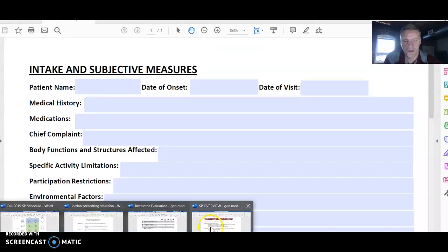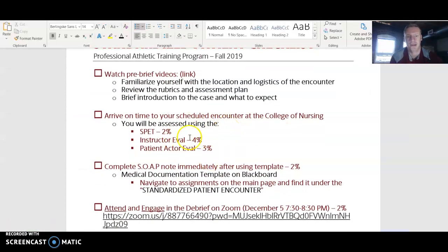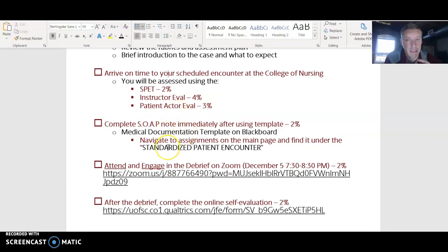Now, after you finish your standardized patient encounter, those are the things that add up, so that's 9% of your total grade. After you get done, immediately following, we ask that you leave the College of Nursing and don't hang out there to do this next part, but go somewhere else. And at that point, we ask that you do not talk about it before, during, or after with anybody from class, regardless if they have gone or not relative to the encounter. It is not fair and should not be discussed.